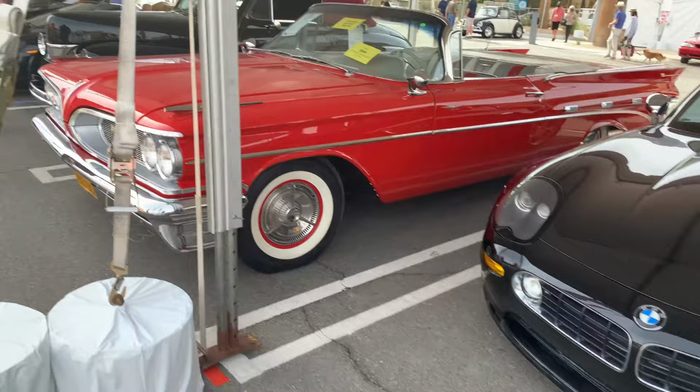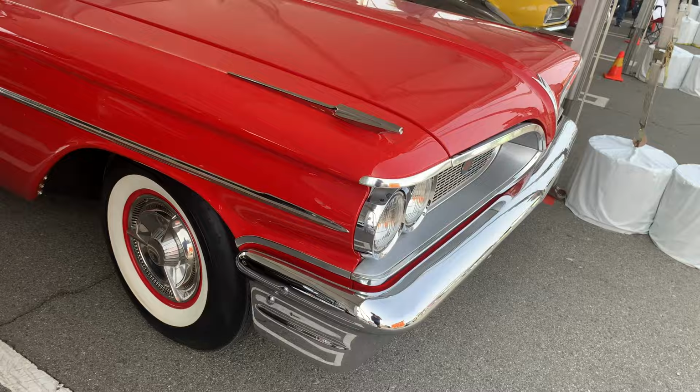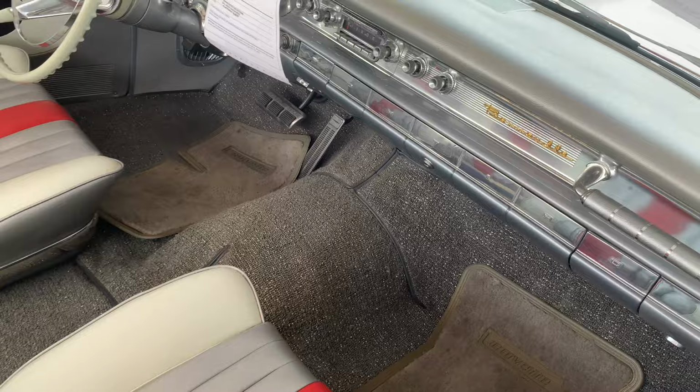59 Pontiac Bonneville convertible. My dad actually used to have one of these. Dad had a white one. This one does not have tri-power or anything. My dad's actually had the tri-power on it. And it's got the sparklies in the carpet. I don't know if it's going to pick it up on the camera. And I always love the tail fins on these with the stars.